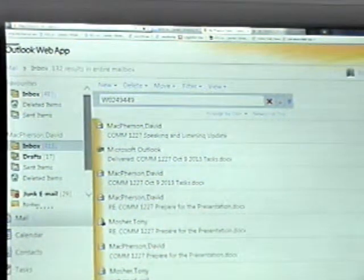Well, I hope that helps you understand a preview of some of the material in your email. It's always a good idea to read the material in your email anyway.